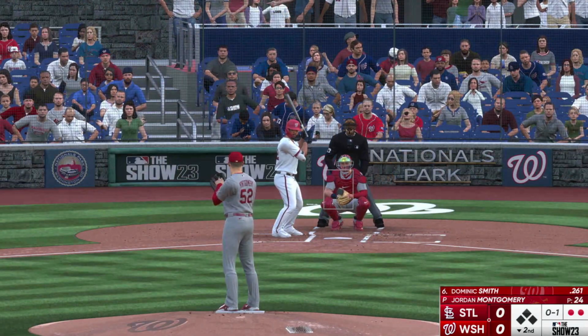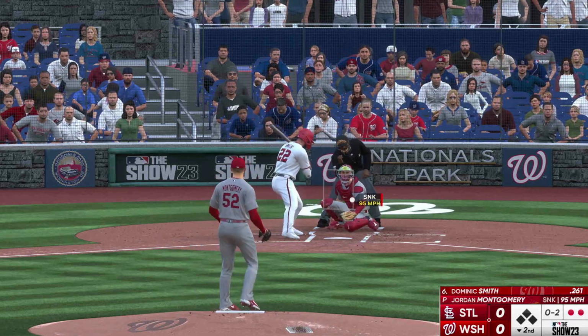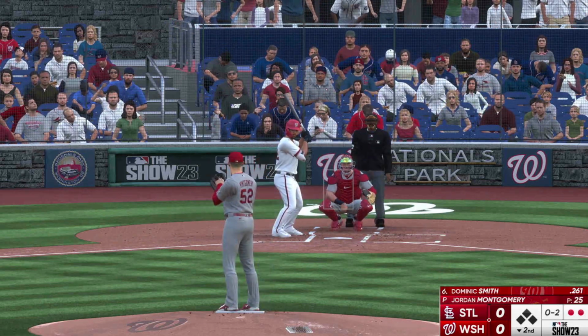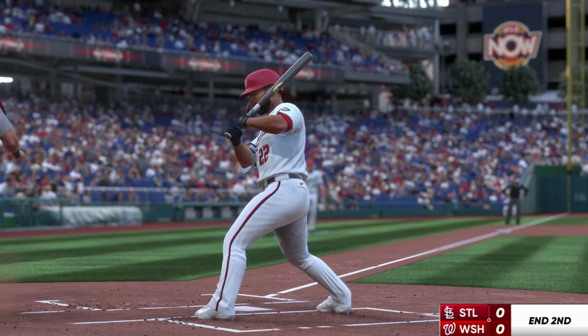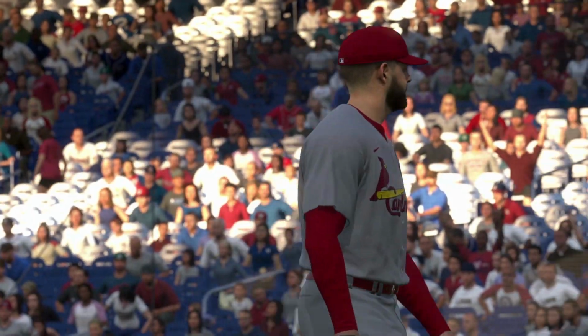Nothing here in the bottom of the second. Strike on the outside. 0-2. Got him. And good work there as he gets a 1-2-3. And the Nationals gone in order. We'll move to the third with no score.